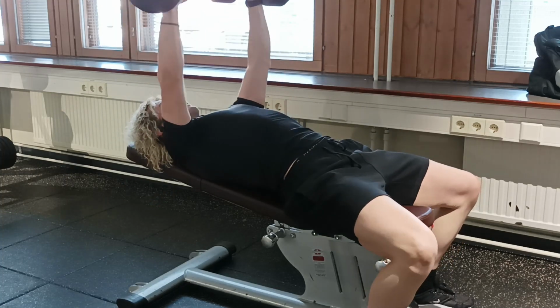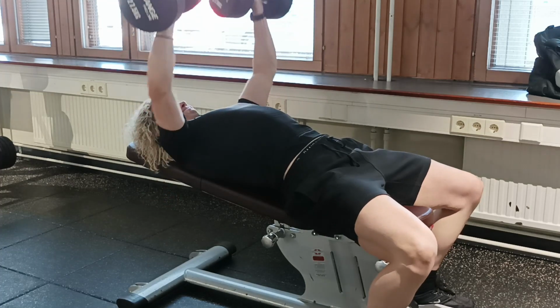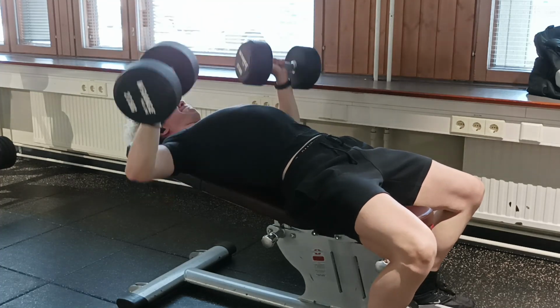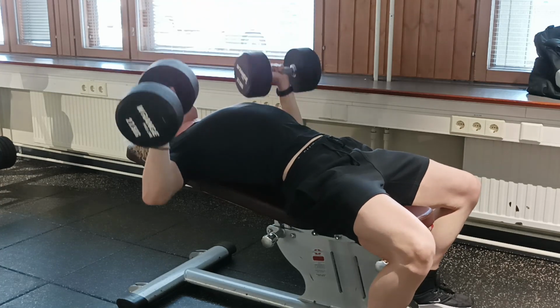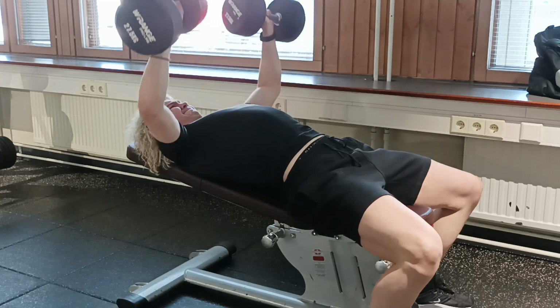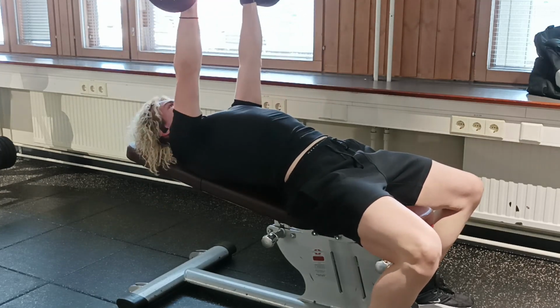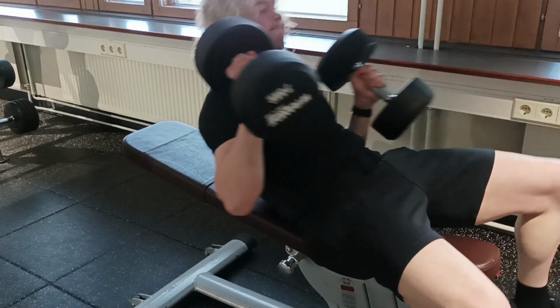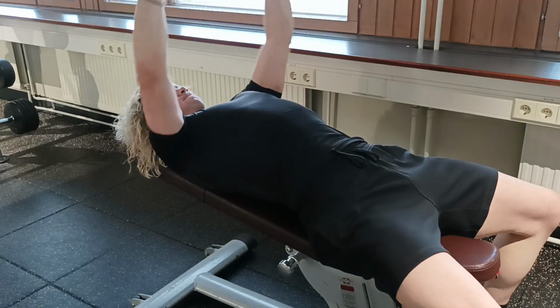Otherwise on this session I did some bench, pause bench, then I did some incline bench. My left shoulder has been pretty bad as of late, so it hasn't been very great. I've been kind of weak on these. I can't really do that much weight because it hurts like hell. I've been trying to find some remedies for my left shoulder pain. If any of you have any tips, feel free to throw them in the comments. I've been looking for something to remedy it, but I haven't really found anything.